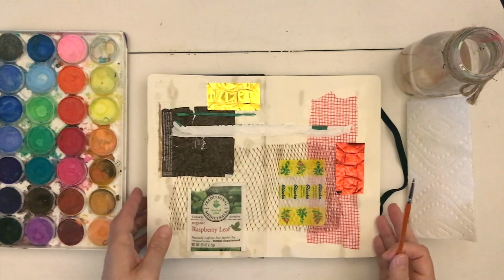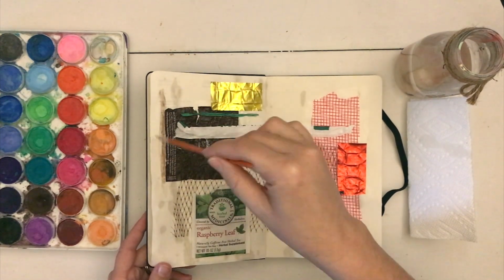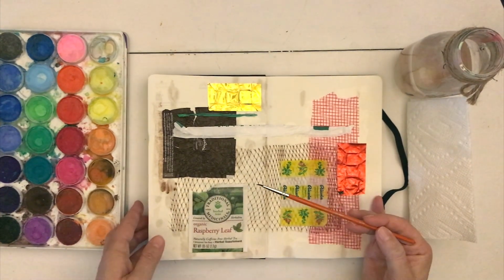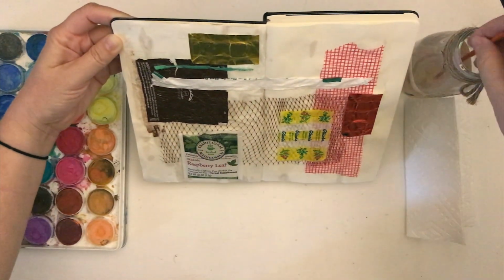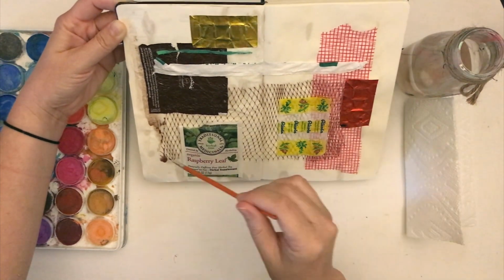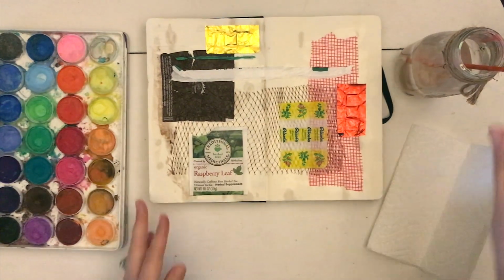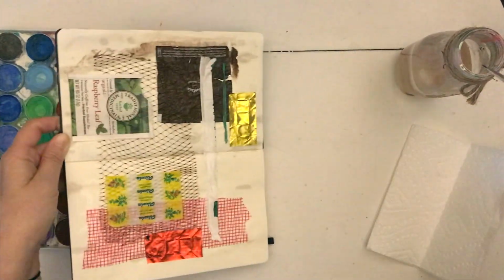I want to stick with colors, watercolors, within the palette of each item that I've already Mod Podged into this journal. So if you notice, I started out with the darker brown to go with the piece of foil there. That is a piece of foil from a dark chocolate covered peanut butter, the Justin brand. I don't know if you've ever had that before, but it's actually a nice little treat, and it's even kind of fun to stick it in the freezer. My daughter taught me that.